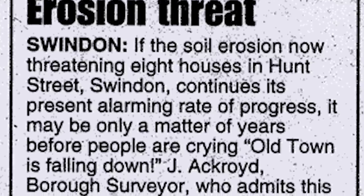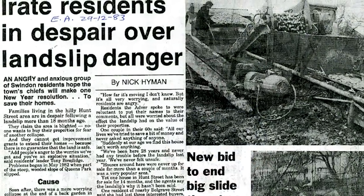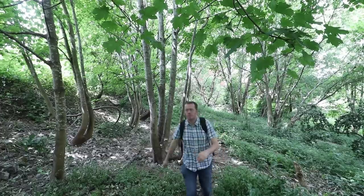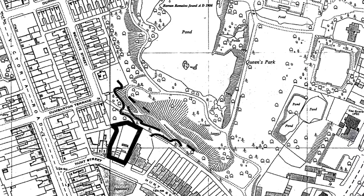Now, from the 50s onwards, there were major problems here with landslips. Some of the residents up on Hunt Street had significant concerns that they wouldn't have a property should things carry on completely unattended. The map here shows the significant problems they had in the 1980s with all the landslips.